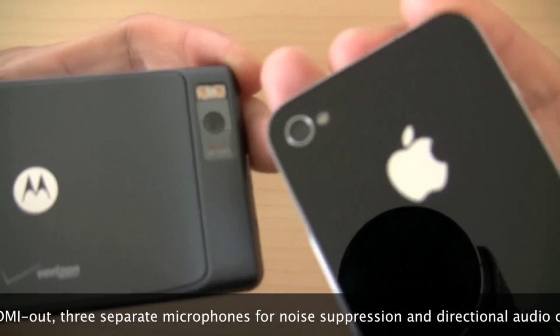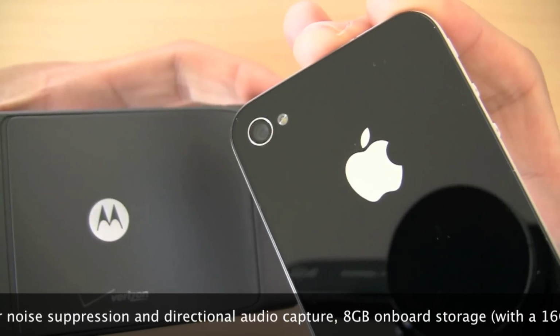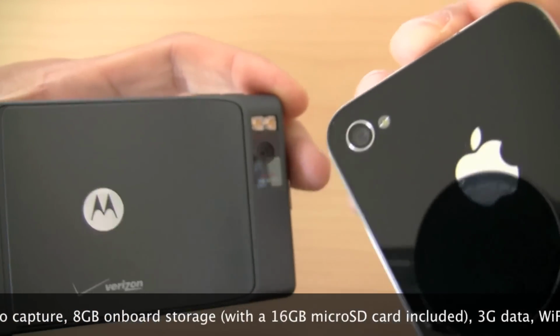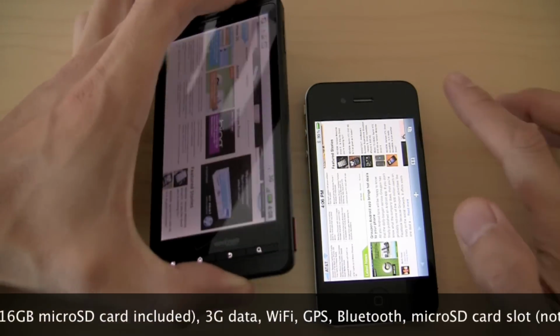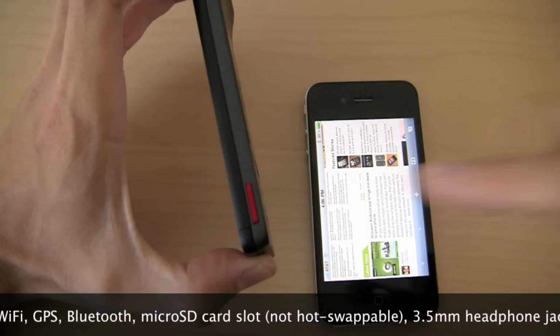This guy only has a 5-megapixel camera with a single LED flash, and although the image sensor on the iPhone 4 is a higher quality than the Droid X's 8-megapixel image sensor, so you do tend to get better pictures on the iPhone 4, despite it having a lower megapixel count. You also get the physical shutter button here, which the iPhone lacks.